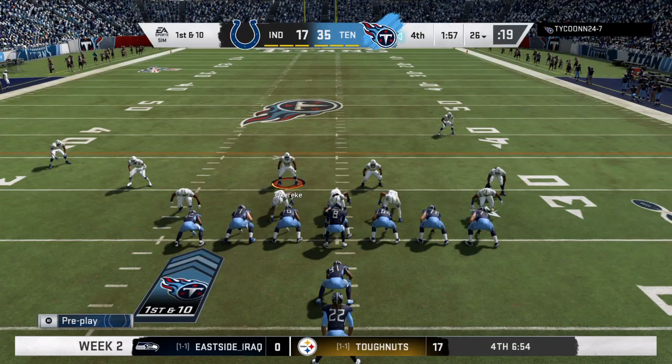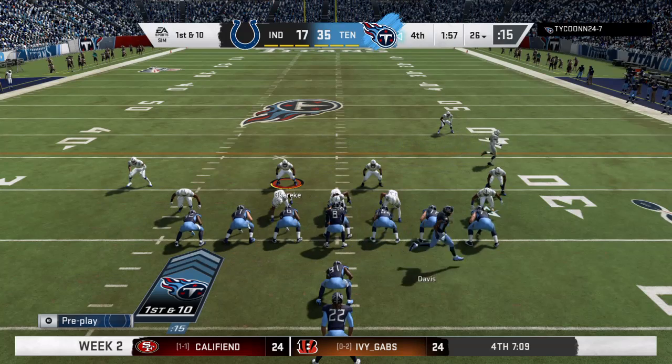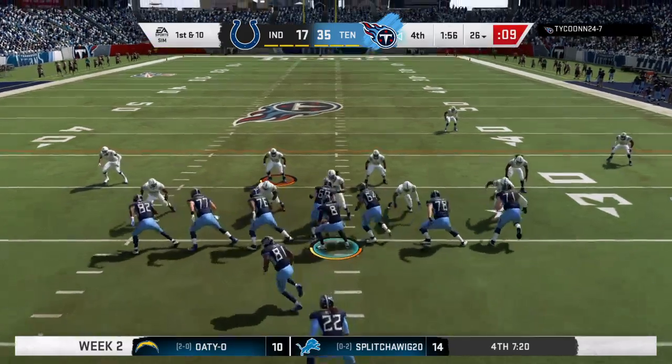58, boys, 58. Check 9, check 9. 58, right over there. Yeah. Mike, 58, right there.